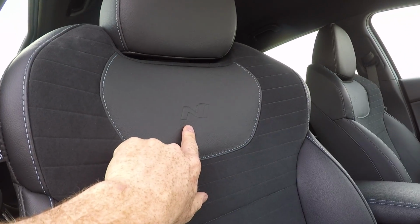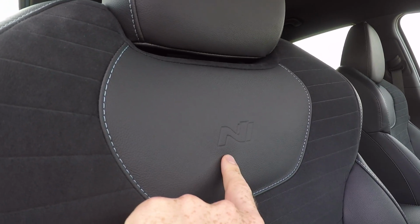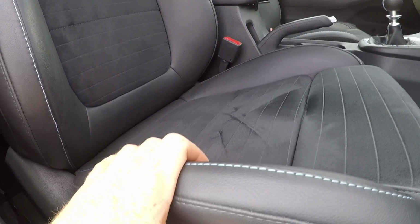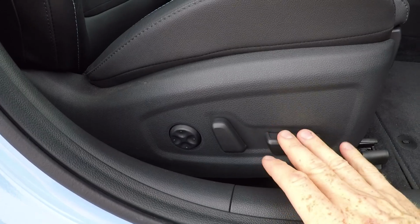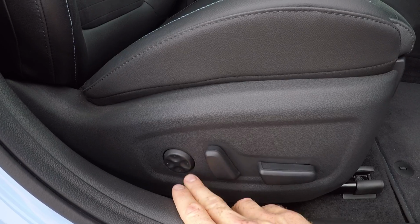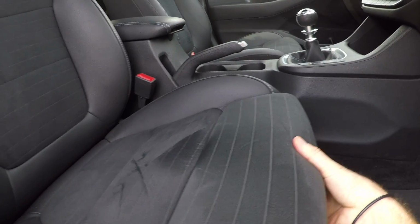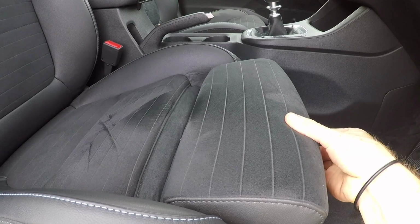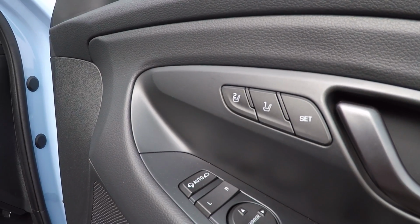There's also N branding on the backrest. There are suede inners here with leather side bolsters there. Now, these are power adjustable as well. They're 12-way power adjustable with electric lumbar support as well. And there's a little release there so that you've got the adjustable thigh support. As I said, these are optional, and they've also got a memory function as well.